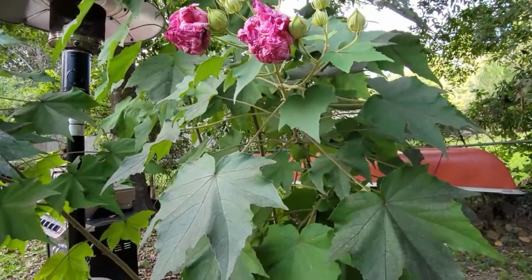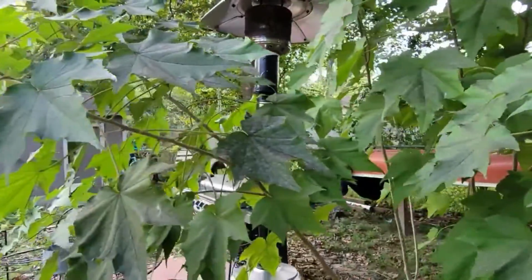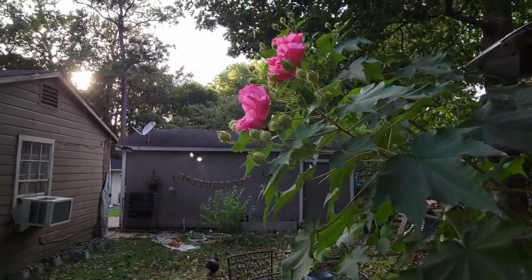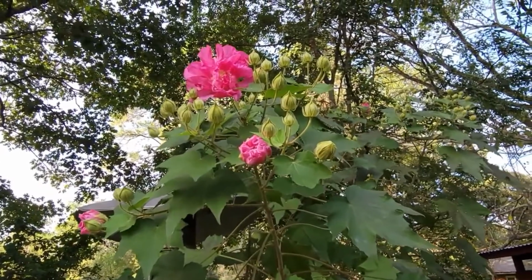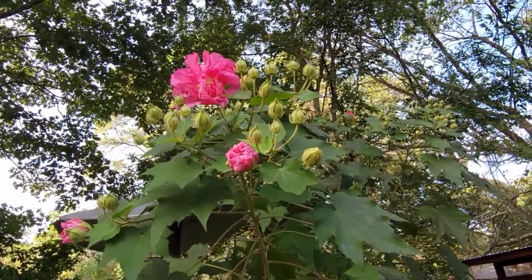This one's at least 12 feet tall, even though it froze to the ground. So 12 feet growth in 1 year, you can tell it grows really fast.